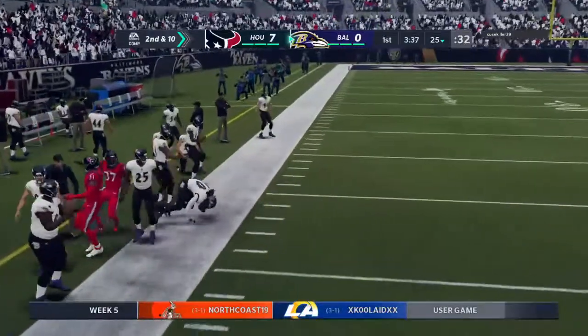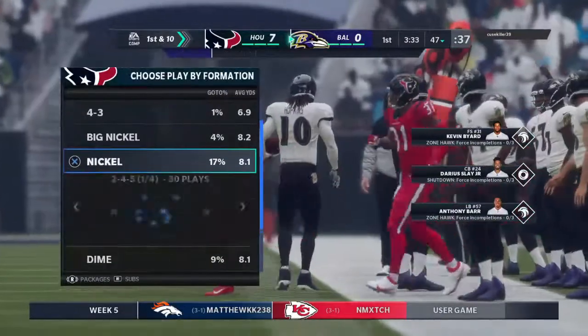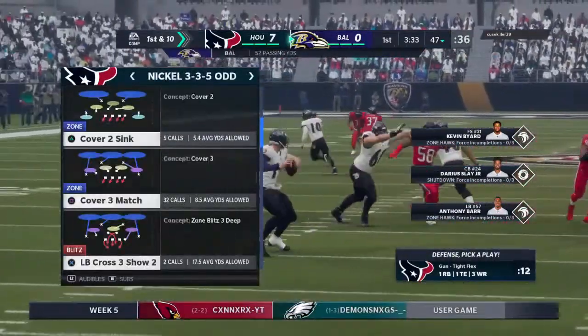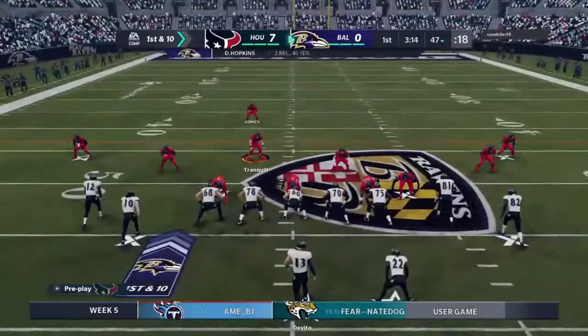Now the pass, and it's into the arms of Hopkins. And they work this well upfield across the 45. 22 yards there, a first down. 1st and 10 at the 47-yard line.